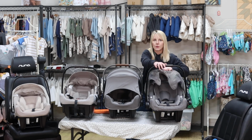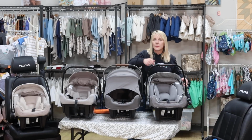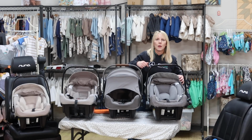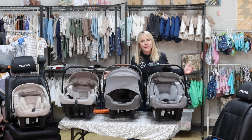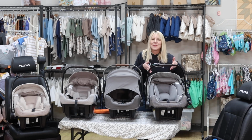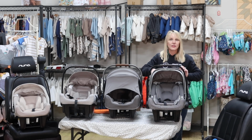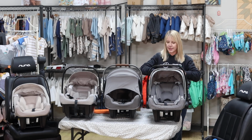Air RX is $550. This is the most expensive one. This one doesn't hold the biggest kid, but it's the most expensive. It should be the best. I feel you. I have the same gripe, but this one will only hold 30 pounds and 30 inches. And again, that's great because it's going to take us through first birthday, no problem.